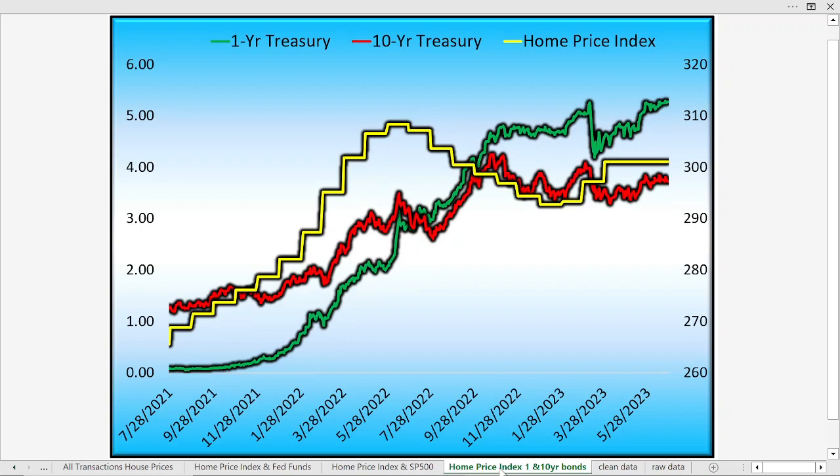And finally, we have here the home price index in yellow. The 1-year Treasury bond is in green. The 10-year Treasury bond is in red. We have a very much inverted bond market. Eventually, we would think that we're going to return to some state of normalcy where the inverted bond market will end. Now, how that will transpire is really the $5,000 question.